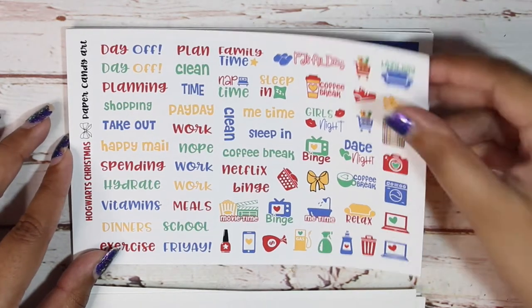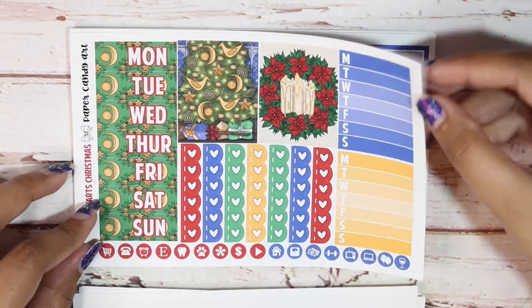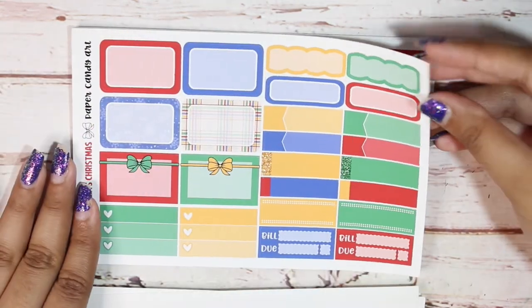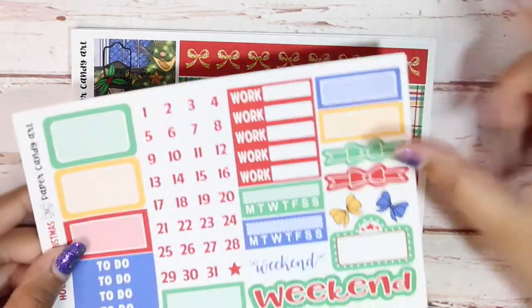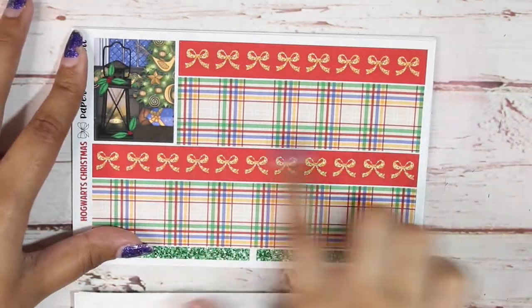These are the icons, scripts, all of that fun stuff, the extra full boxes, date covers, weekly ombres, checklists, all of that, the half boxes, labels, bill dues, sampler page, situation, weekend banner, date dots, work scripts, work labels, and then the bottom washi with the extra full box. And I love this little pattern.